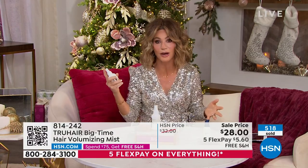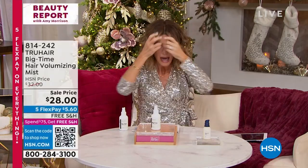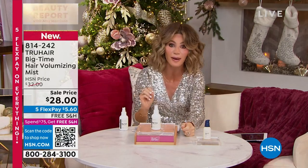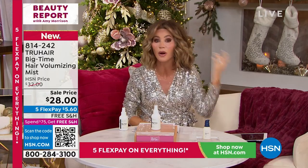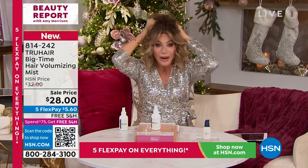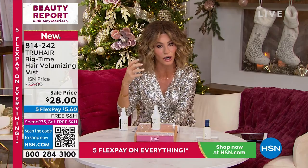Like I did 3 pumps on my wet hair, and of course I'm spraying it in now. I don't have to, but look, I usually use a lot of hairspray to get volume. I didn't have to use the 2XL, and I have tried every volumizing product out there. My hair is very, very heavy, and it doesn't always want to hold a curl. This holds my curl. Again, this is day 2. I don't have to do anything else to my hair. I don't have to worry about any of the frizz. Your hair feels thicker. It acts thicker.